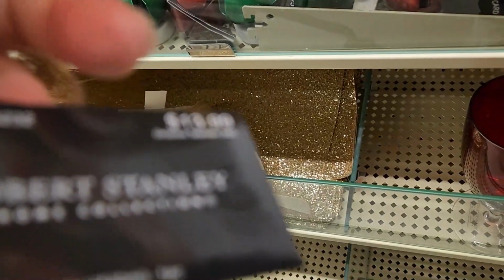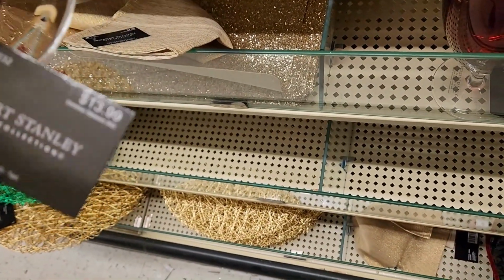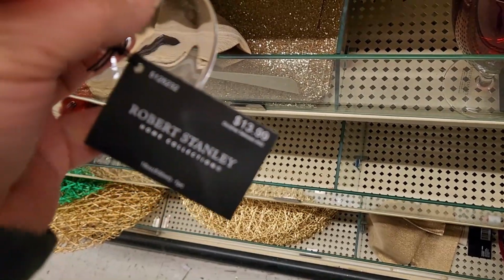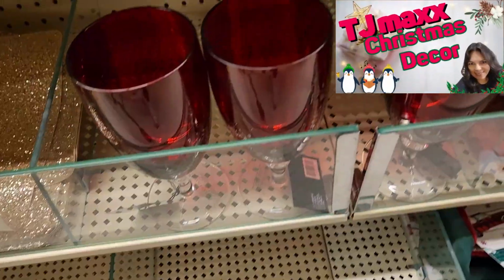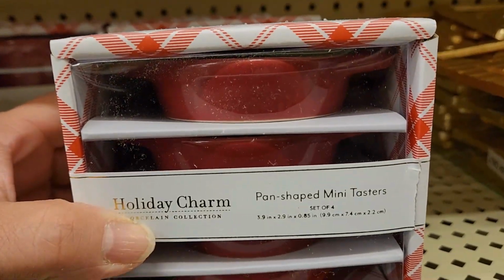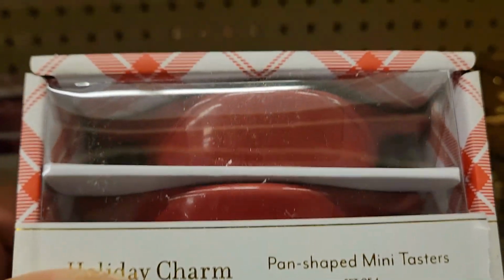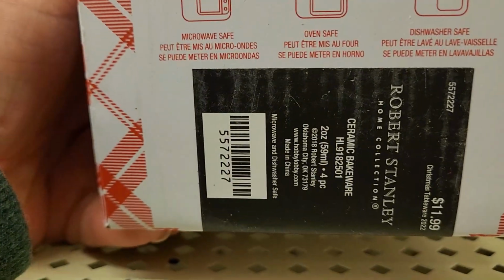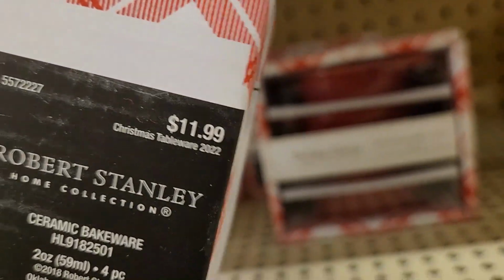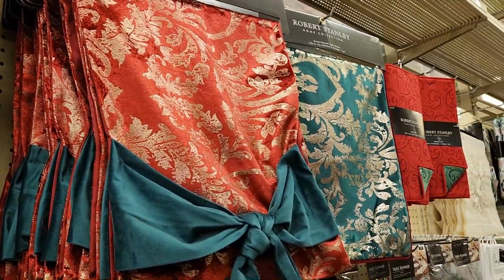And here they have these beautiful red glasses. It is glass, and these are listed at $13.99 each. This is similar to what I was looking for at TJ Maxx, and the same thing happened here. There were only 3. And also from the Holiday Porcelain Collection, you've got 4 pan-shaped mini tasters. And these were $11.99.